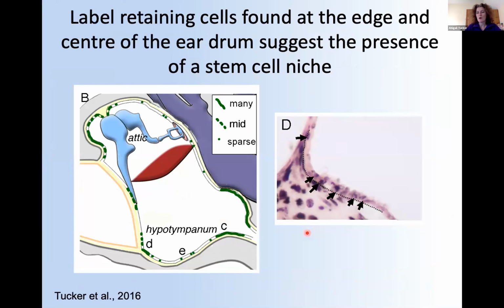If you look at where potential stem cell populations might be in the eardrum, the first point of call is to look at things like label retaining cells. You can do that with your BrdU pulse chase experiments. And when you follow, after the chase, you see that there are 2 regions where you see label retaining cells, so it suggests a stem cell niche. That's in the middle of the eardrum, where the bony manubrium attaches to the eardrum, and on the edges, so here and here.